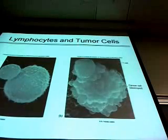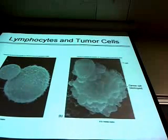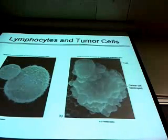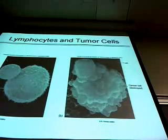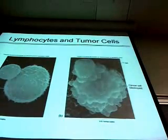Cell mediated, because you have to reach, you have to touch, you have to snuggle up, as opposed to humoral immunity, where you can secrete the antibodies and attack them from a distance. And then here is the destroyed cancer cell, which also destroys the T cell, but it's worth it.